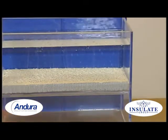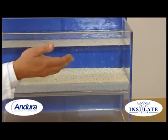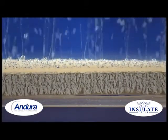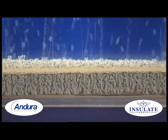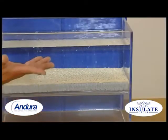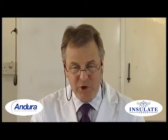I'm going to put this card behind the tank so you can clearly see the air passing through. It passes up through the block, through the coating, and into the water, causing bubbles. So, as you can see, the coating is breathing, but the water is kept right out of the cavity beneath it. It clearly demonstrates a very important feature of Andura XP. Although it keeps liquid water out, it's still permeable enough to allow water vapour to breathe out through it.